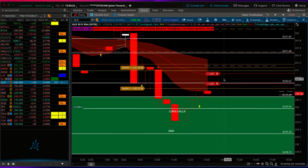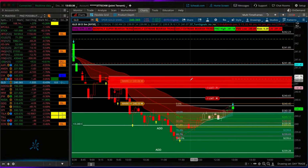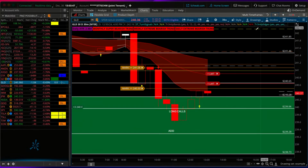And so for this position, I will trim here at 240.65, and then I will trim again when price comes into the PMZ zone. Because price is below it, this is resistance now. And so I want to take more profits here. But how do I stay in this winning trade and continue to shoot for these higher price targets?